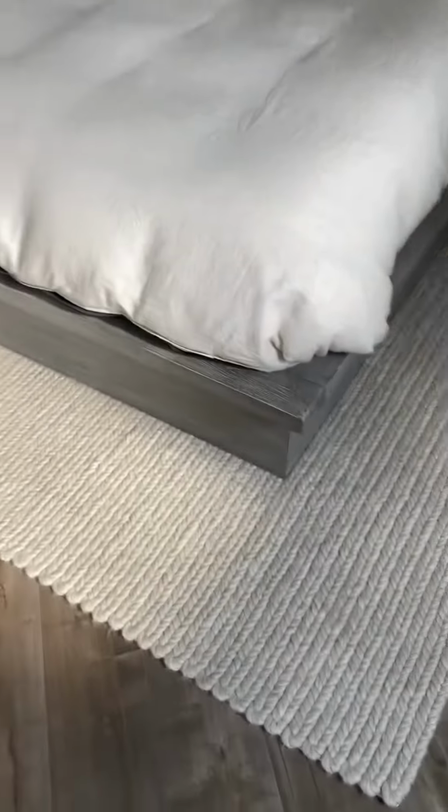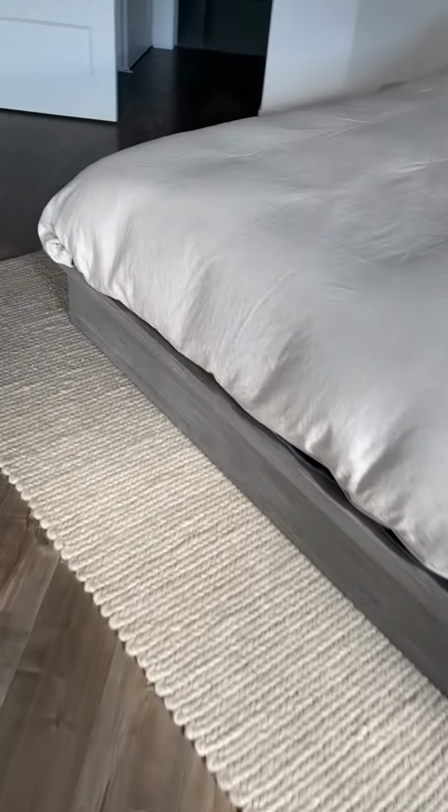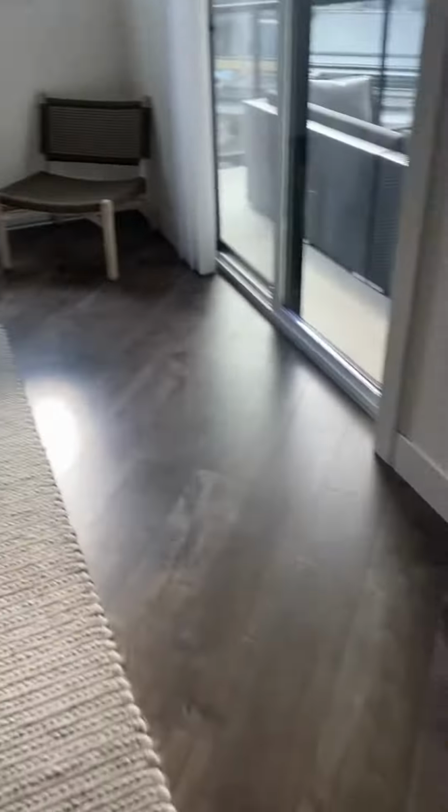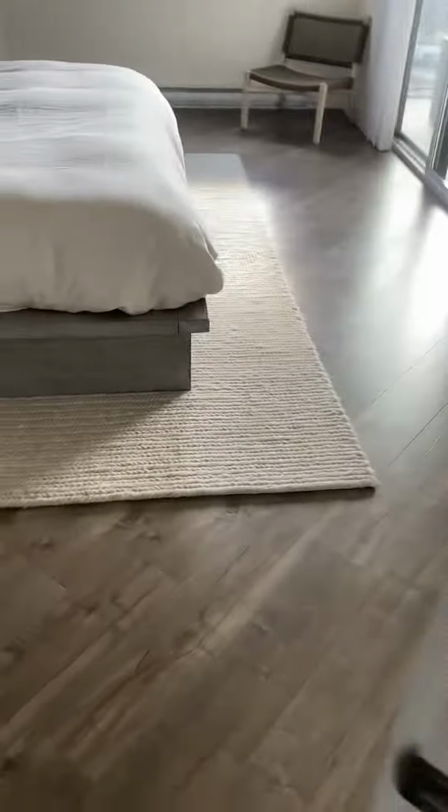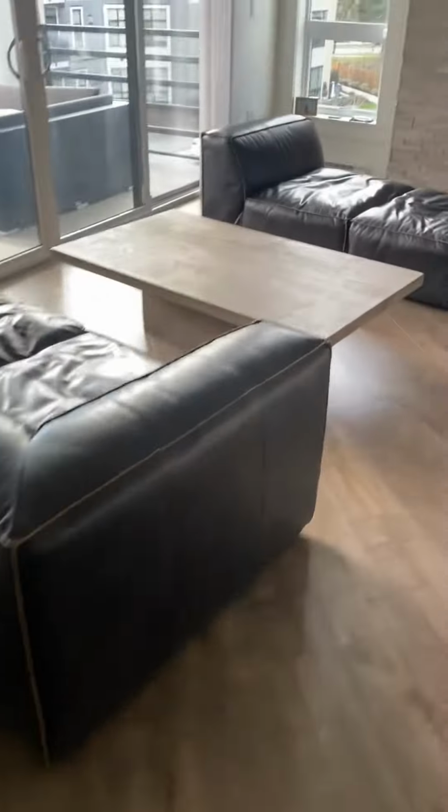Like, there's more wool on that rug. You can't see it from here, but there's more wool on that rug than most people will ever have in their life. That was called mohair. Whoa. They'll never have that much.